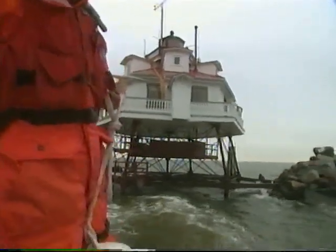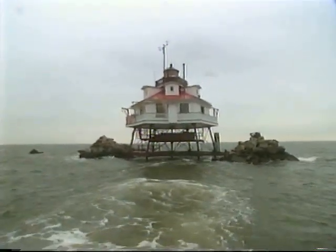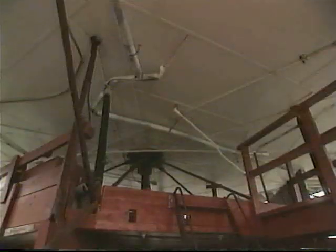Even among the screw pile lights, Thomas Point was distinctive. Peter Lesher is the curator of the Chesapeake Bay Maritime Museum. If you look at Thomas Point, there's no mistaking you're at Thomas Point if you find it in the middle of a fog or something to that effect.